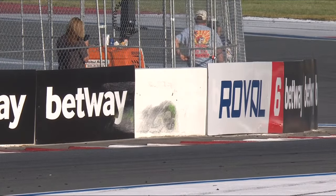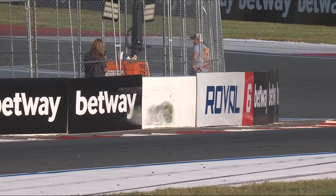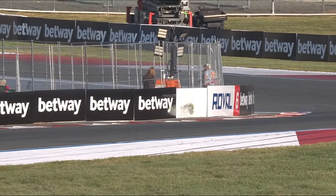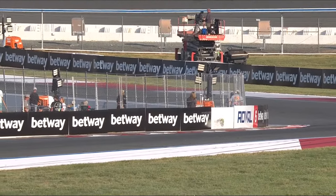So we know where that piece came from, guys. It's laying on the racetrack. All this is glued to this inside wall over in that turn six, and so it came loose. A driver made contact with that wall right there, peeling that piece away. Out onto the racetrack it went.